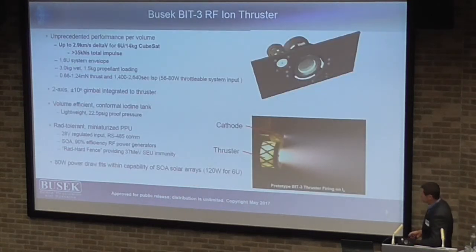So the BIT-3, as I mentioned, it's an RF ion thruster. This system has been developed specifically for the two lunar missions to launch on EM-1. It has one of the highest total impulse levels that we're aware of in terms of impulse density. So the total impulse for a 2U system is over 35,000 Newton seconds, which, depending on your spacecraft size, gives you kilometer per second type delta Vs, which I think we've seen lots of interesting ways you could apply that type of delta V.